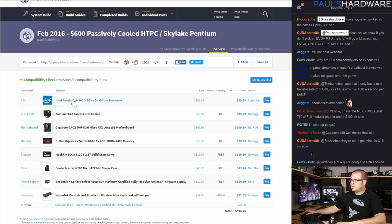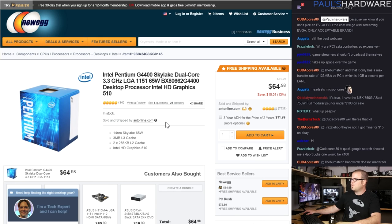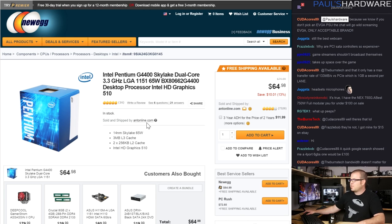But anyway, let's start from the beginning, which is it's a Skylake system. So it's an LGA 1151 socket motherboard that we're going to need. And I went with the cheapest version, which is the Pentium G4400. This one has the iGPU, the Intel 510. If you are willing to pay $20 to $30 more for the G4500 or the G4520, I'm sorry if I'm messing up any of these names, then you can get yourself a little bit more performance on the graphics side.